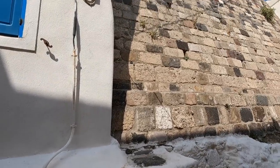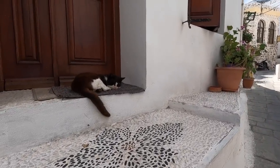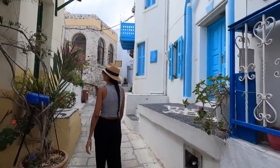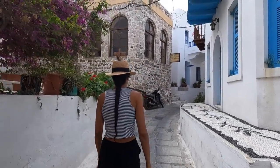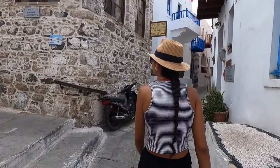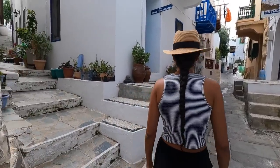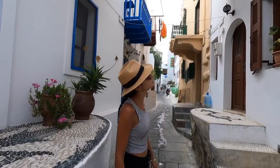Even here at the bottom, you can already see parts of the fortress. The usual lazy Greek cats. Always sleeping. So I've watched many of Gabe's videos here in Greece. It's one of his favorite places. Might actually be his favorite country in the world. So throughout the years, I've seen him around here many times. And I had seen the video of his here like 3 years ago, but I didn't realize it was Nisyros. Only when I searched again, I realized that this was the place.